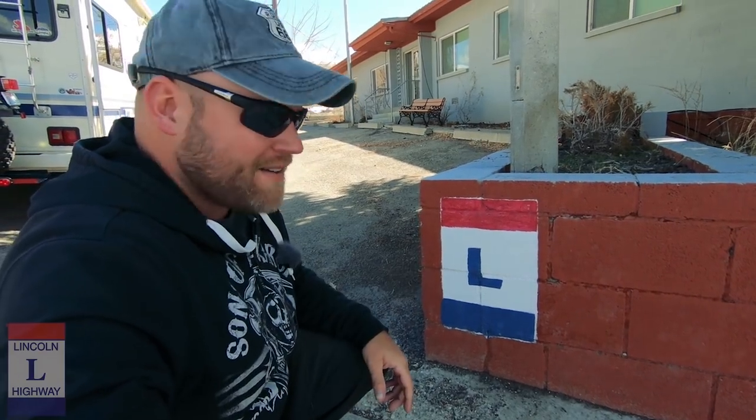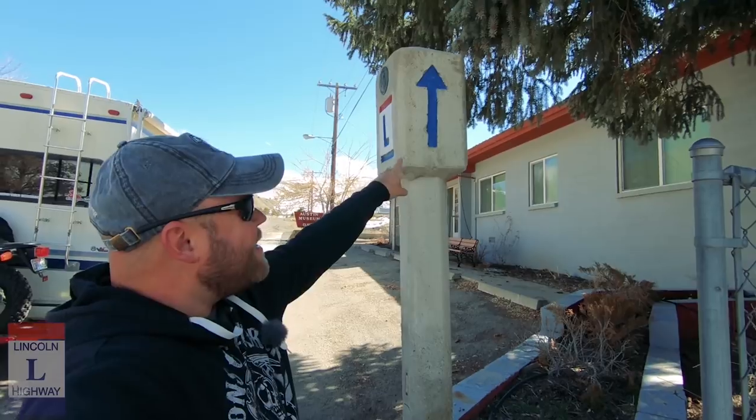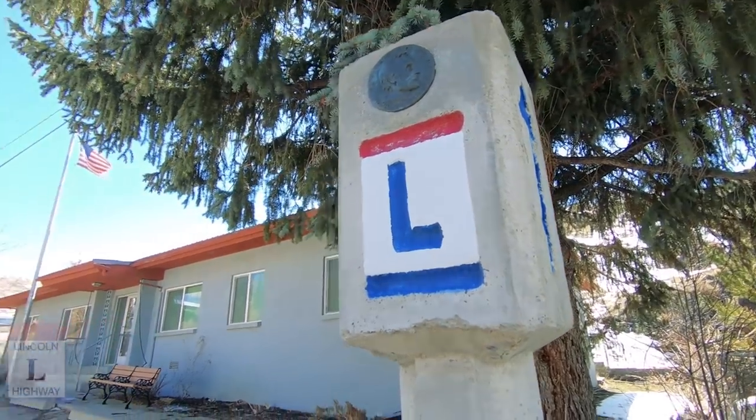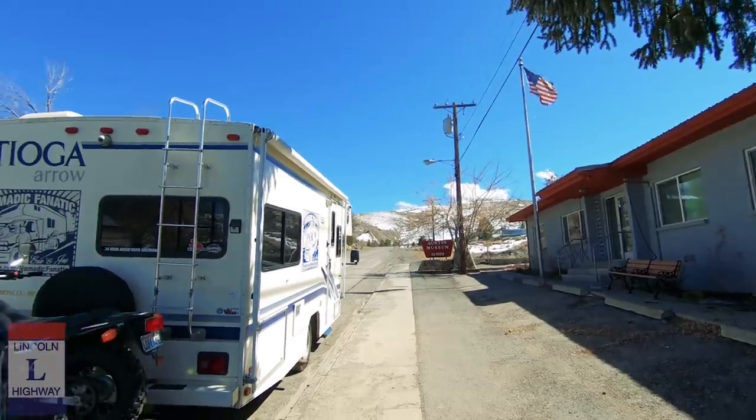Check it out, everybody. I'm back on the road, Lincoln Highway, this way. Very cool. I believe I will follow your directions and have some fun today.